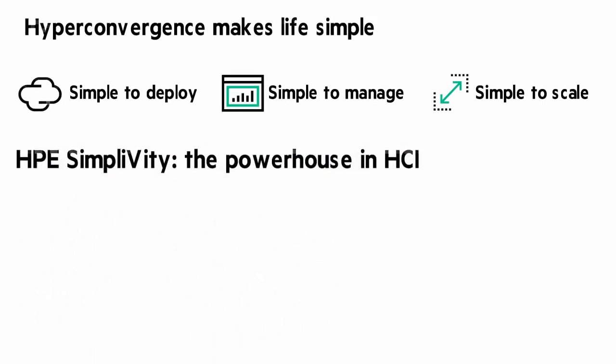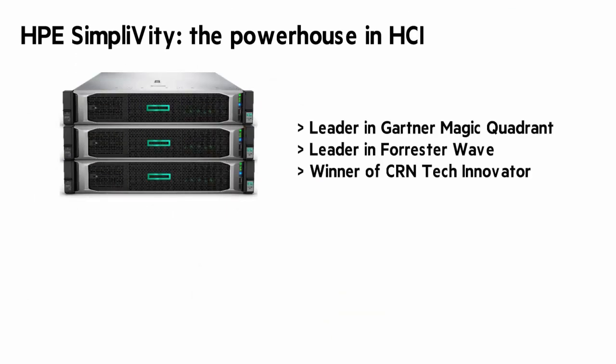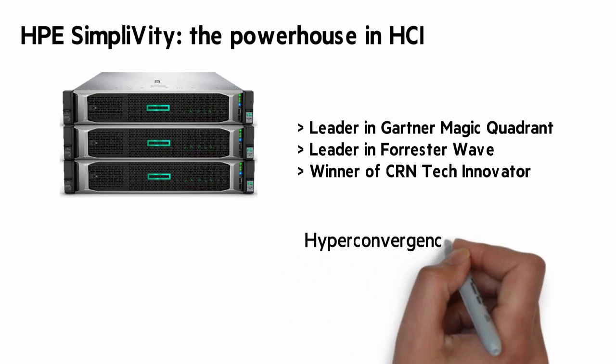And HPE SimpliVity is an industry leader in HCI, a leader in the Gartner Magic Quadrant, the Forrester Wave, and winner of the CRN Tech Innovator.